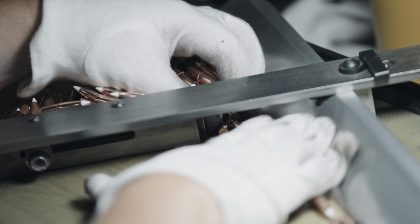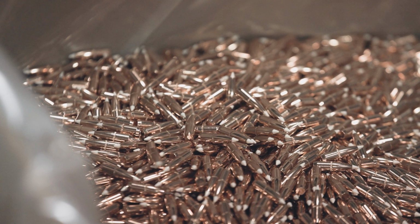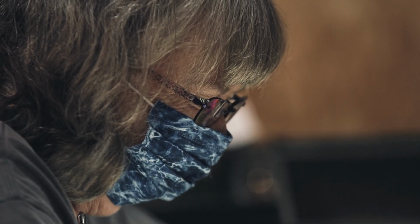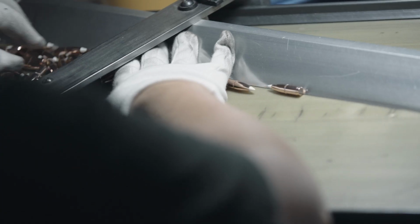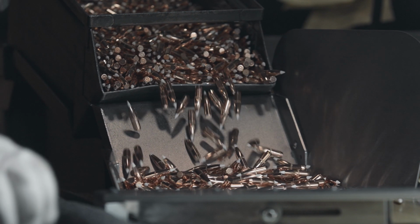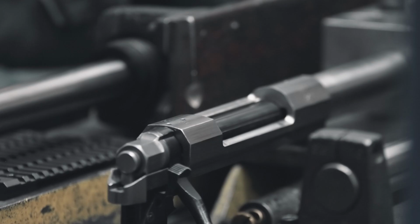So this is where we're gonna visually inspect each and every bullet that we make here at Nosler. Any little imperfection in that bullet, she's gonna be able to see and separate those out. Anything that would affect the performance of the bullet, those are gonna get scrapped. Any kind of minor cosmetic blemish, say a little scratch or discoloration, a water spot, those will separate out and we'll sell them as blems. All throughout the process, there's quality checks every step of the way.